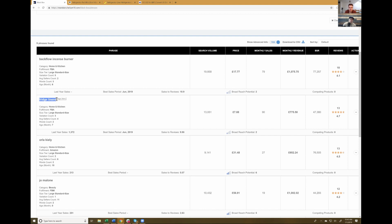But that's the whole point of using Black Box. Instead of searching for the actual keywords first, what you're doing is you're searching for indications that something might be an opportunity, and then look at what Black Box gives you, research it, validate it, start getting prices, and then that's basically the beginning of the process there.